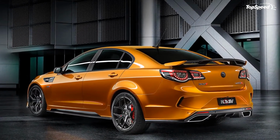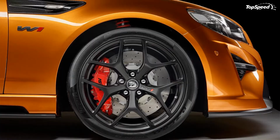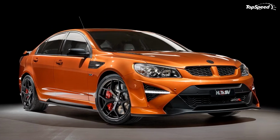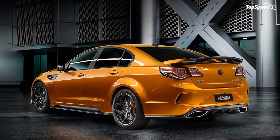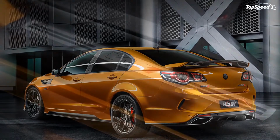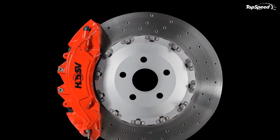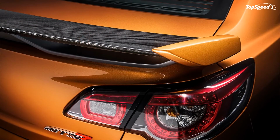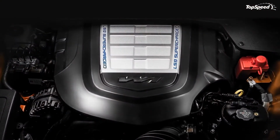The E63 S also gets its juice from a V8, but this time around in the form of a turbocharged 4.0-liter unit. The engine cranks out 603 horsepower and 627 pound-feet of torque through a 9-speed automatic, with no option for a manual. Pricing for the E63 S starts from around AUD $250,000, quite a premium over the HSV GTSR W1. Find out more about the Mercedes-AMG E63 here.